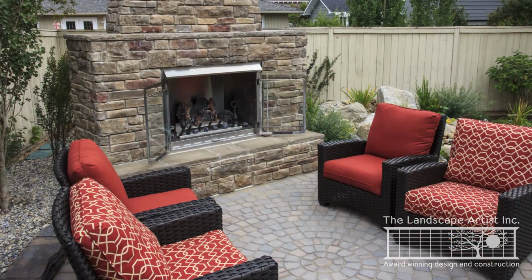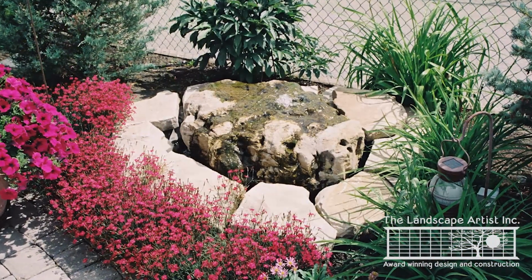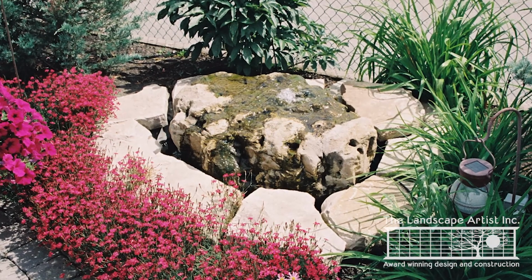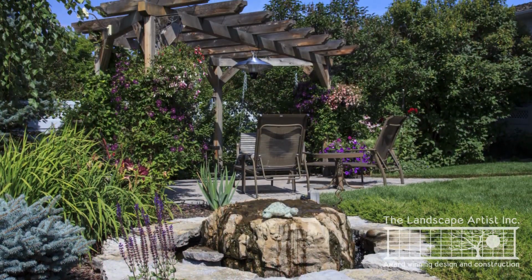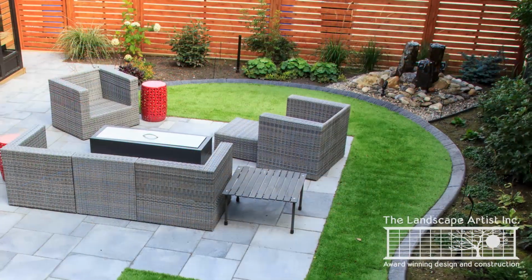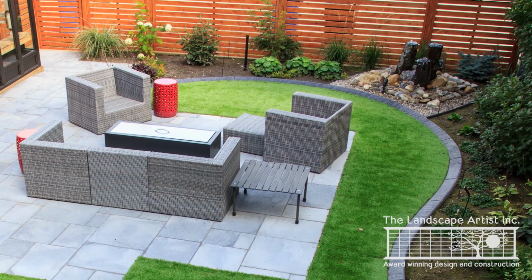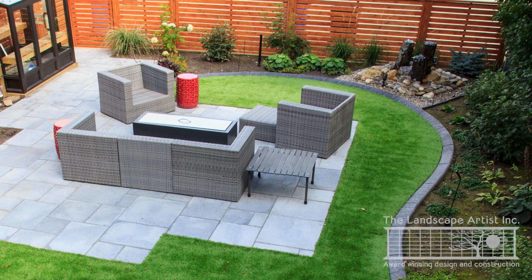In a small backyard, a small water feature is an effective element to add to the landscape. Something like a small bubbler rock pondless feature. Low maintenance. Gives you that little bit of sound and motion in the garden. And then capping it off with appropriate plant materials and perhaps outdoor lighting. Lots can be done with a small backyard.